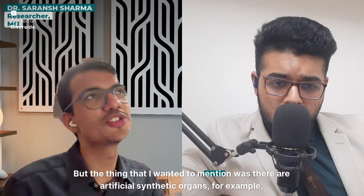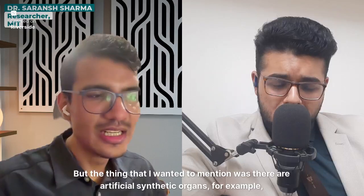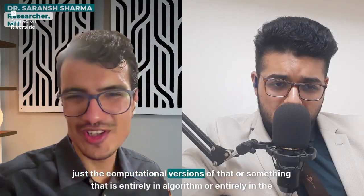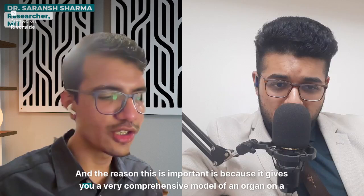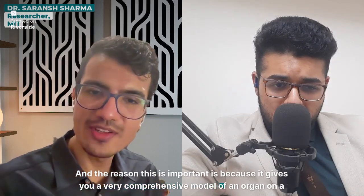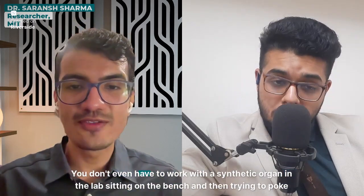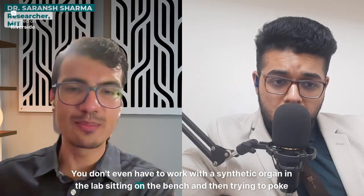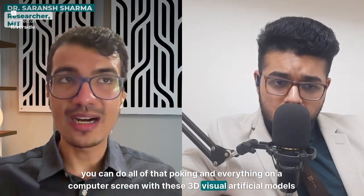But the thing that I wanted to mention was there are also artificial synthetic organs, for example the computational versions, something that is entirely in algorithm or entirely in the software. The reason this is important is because it gives you a very comprehensive model of an organ on a computer platform, and you can tweak things or do things in real time. You don't even have to work with a synthetic organ sitting on the bench and try to poke needles through it.